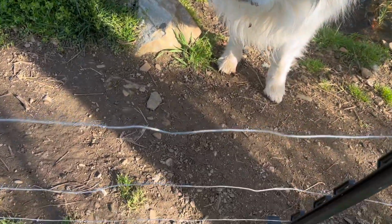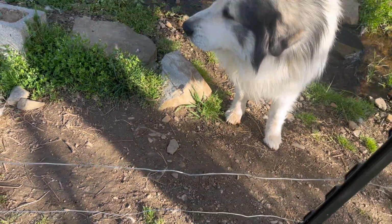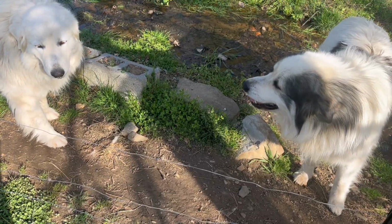This is the electric fence. I don't think it's on. Nope. That'd be funny if it was. Ow! But you gotta scare the dogs sometimes so they remember. It's not on. But they don't know.